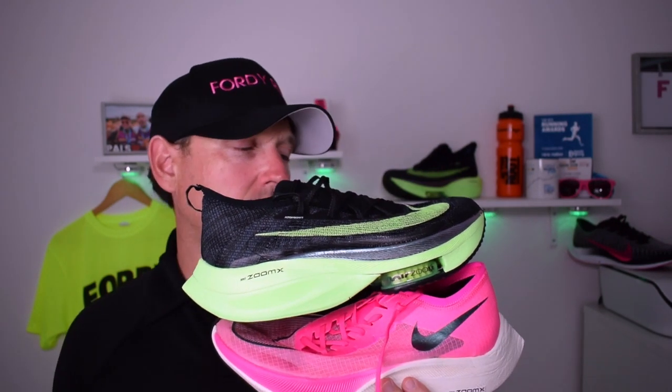Right guys, so here they are, the big hitters of the Nike running world lineup. Now, firstly, if you're new to the channel, I am not an elite runner, right? I do not run a marathon below 3 hours. These shoes are not designed for people like me. They're designed for elite runners and people like that. But I train hard, I work hard, I'm always looking to improve.